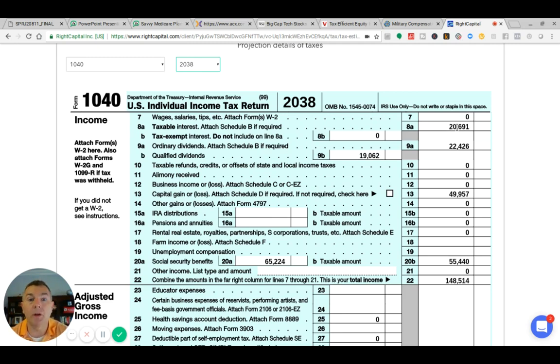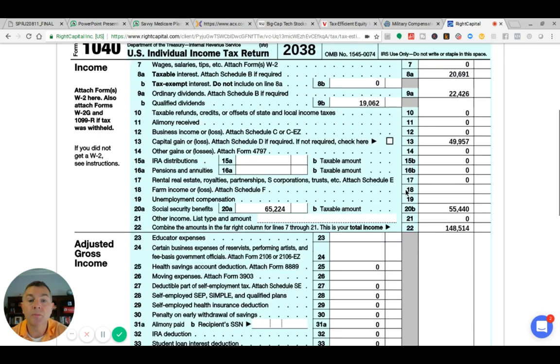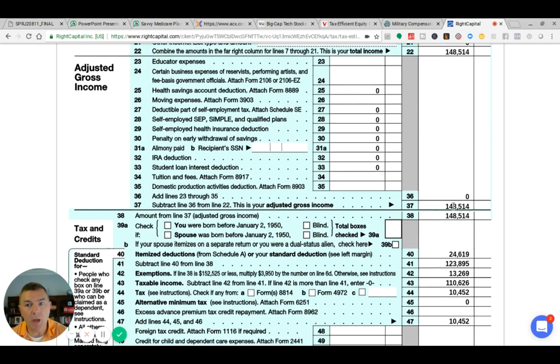So we've got $20,000 of taxable interest, $22,000 of dividends, $50,000 of capital gains, $65,000 of Social Security benefits, of which the vast majority is taxable. So here we have $148,000 of total IRS income, but we still have really about $160,000 when all is said and done, because we're only getting a $10,000 reduction in taxable income from our Social Security. So we come down here, $148,000.